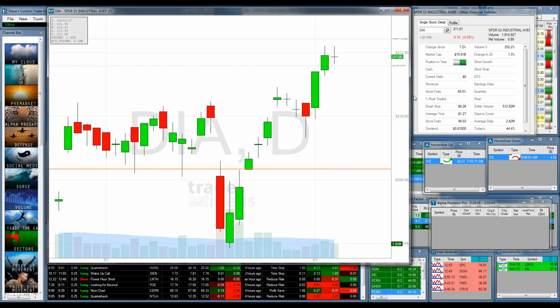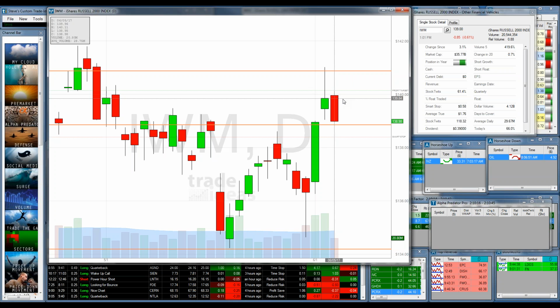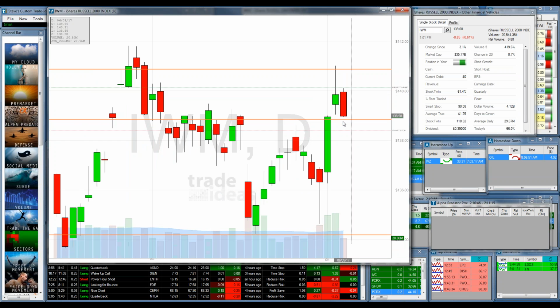The Dow is also a doji. What's going on here? It's almost like a concerted effort. Everything's a doji today. Same in the Dow. The IWM, however, just can't get out of its own way. Everybody else put in a doji, but the IWM just went and fell apart and basically fell back to lows.